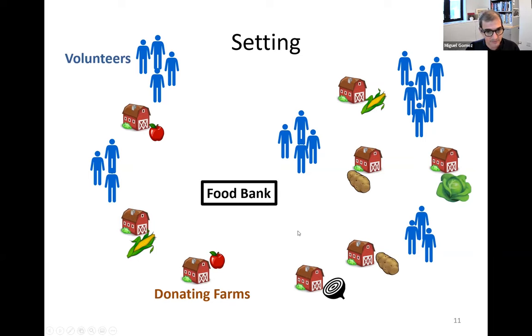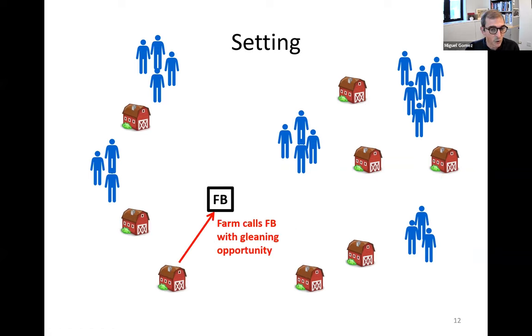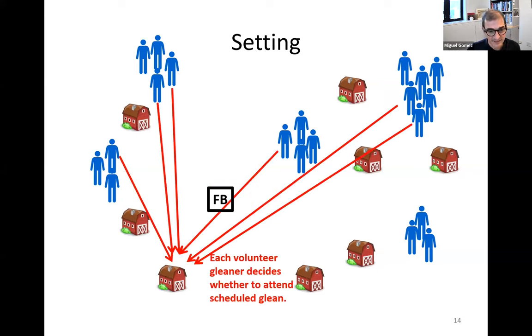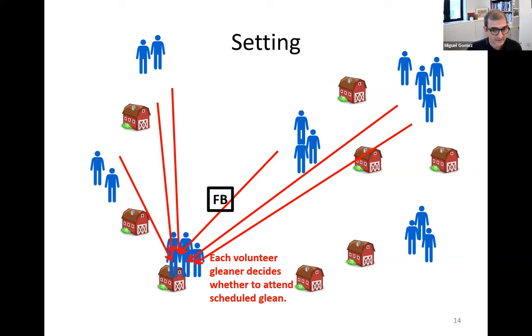So the procedure is the following, what we are going to do here in terms of the operation. So here is the food bank that is going to collect the data. A farm is going to call the food bank with a gleaning opportunity. Then the food bank will schedule this gleaning trip. And there are different types of scheduling opportunities. Then the food bank is going to broadcast the time and place for volunteer groups to come. And then each volunteer gleaner decides whether or not to attend. There is a probability that they attend, and then some will go. They go, do the work. This usually takes 3-4 hours.